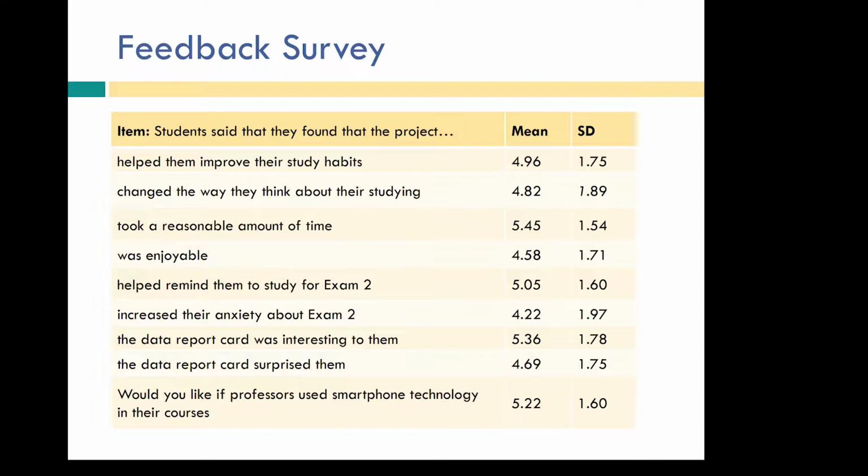So obviously they didn't hate this project too much. They were encouraging on future prospects of that. I also asked them, did they feel it improved their study habits, changed the way they think about their studying. The other good thing is they felt like it took a reasonable amount of time. So the idea wasn't to bombard them with texts all day, every day about their studying.